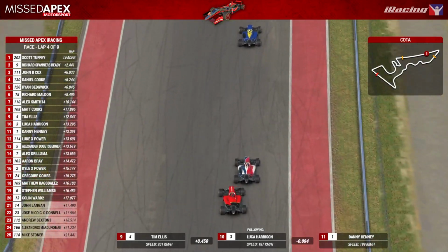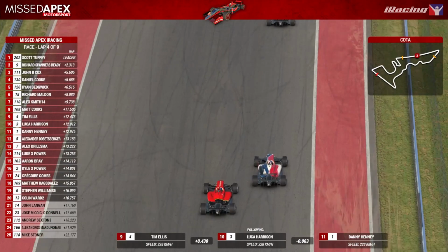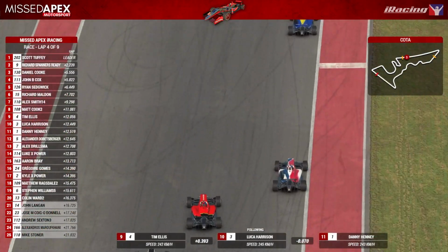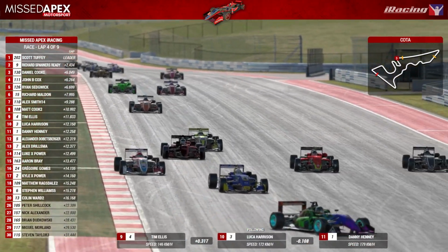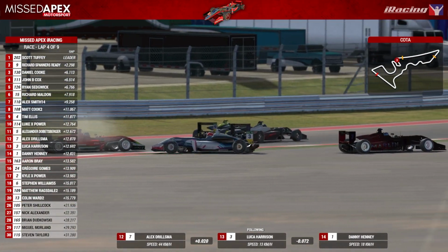Ellis still holds the advantage, but Henny's just come steaming through. He's made up 3-4 places there in about 1 corner. Now he's going to go for another on Luca Harrison. And Dobbelsberger with the slipstream as well. Henny moves late. Henny moves very late. And tries to put Dobbelsberger off, who's gone up the inside. They make contact! They make contact!